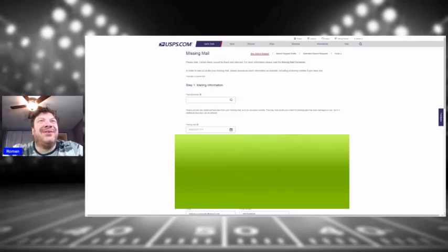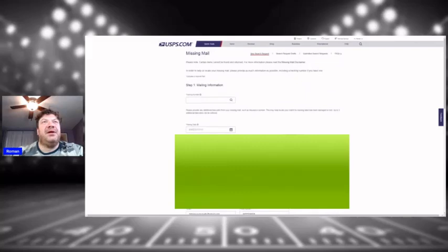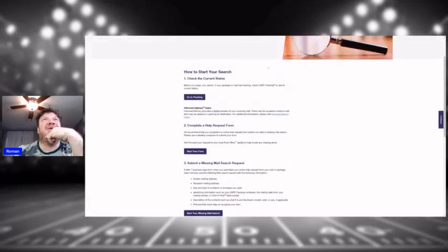It's Ground Advantage, Media Mail, so all those services. Then you select your name, where to send it, and your address, email, and stuff like that. So that is easy. It's not complicated to do.